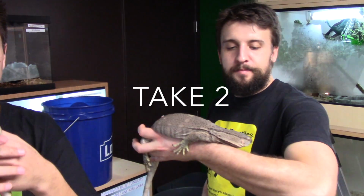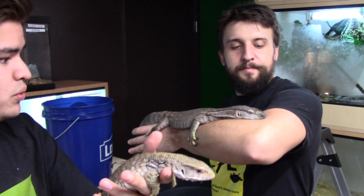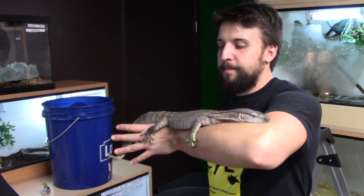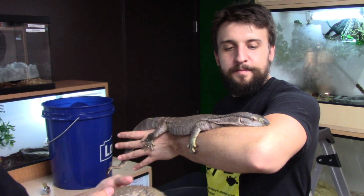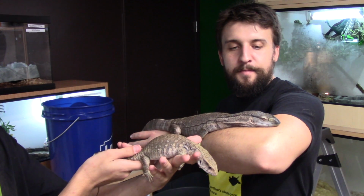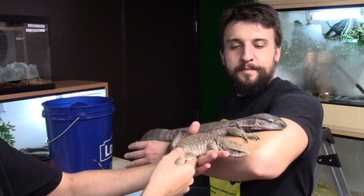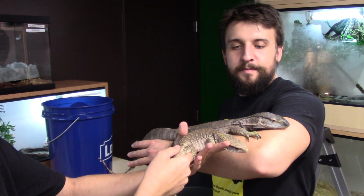Alright guys, so back again with the terrestrial, stockier, bigger sort of monitors. On my hand here is a Savannah monitor, a pretty common pet in the pet trade. And Mike back there is holding Chili. Chili is a black throat monitor. As you can see, these guys have a decent amount of similarities. They look pretty similar, got that same sort of head, and both of these guys are from Africa.